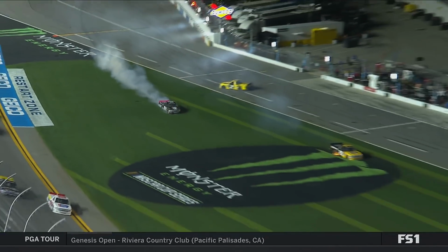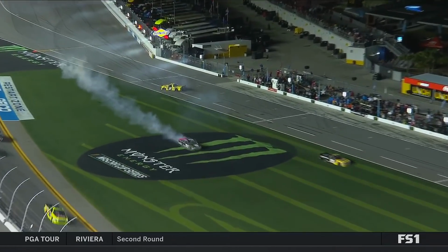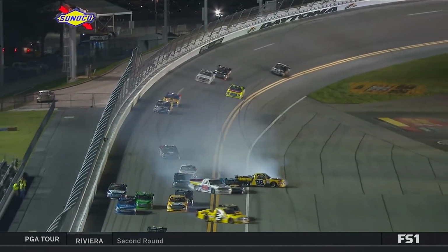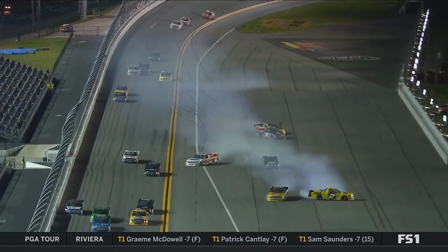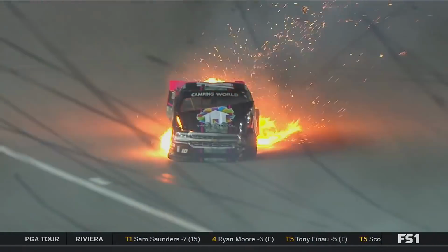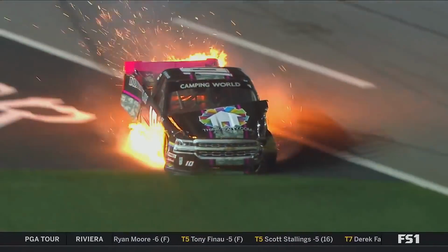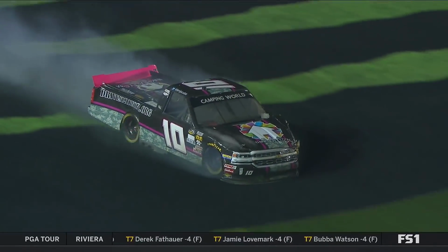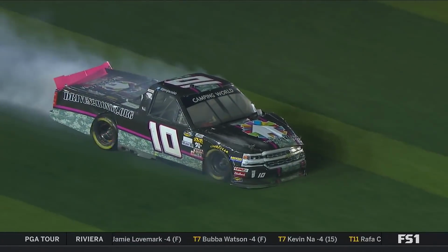Well, it's amazing that Coughlin and Sargent both avoided significant damage. Coughlin, you see there spinning, and that was Sargent right behind him. What a big hit for Jennifer Jo Cobb. Thank goodness for the safer barriers. You're right, Phil. We both hit that wall down there when it wasn't protected.